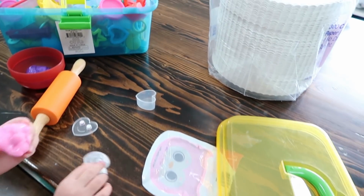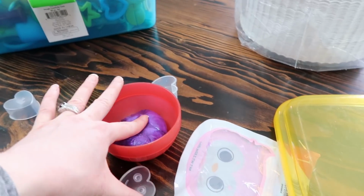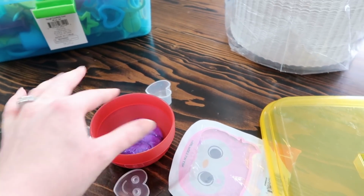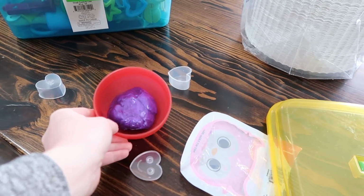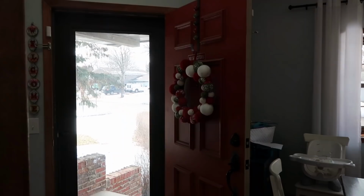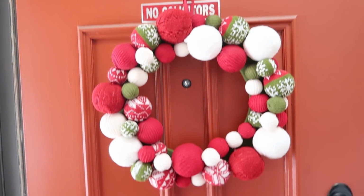Celia is doing slime right now. We usually take the girls' shirts off for slime because if it gets on their clothes, the clothes are pretty much done for. But we just use Play-Doh tools with it, but it has to stay in the dining room. It is glorious, almost 50 degrees out. So I suppose I could take down our Christmas wreath.